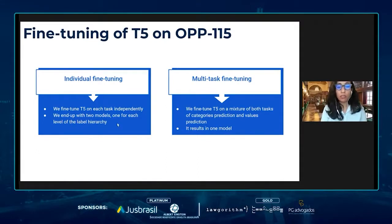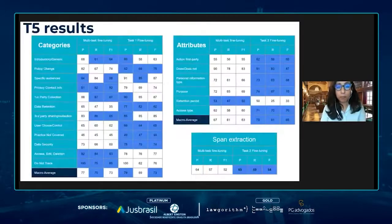And in this way, we have two models. And the second way to do it is to fine-tune it in a multi-task setting on a mixture of both tasks to capture the global labels hierarchy. When we look at the results, we see that both ways of fine-tuning have close recall for both tasks, but the precision is significantly higher when we fine-tune on each task separately, which is what the authors of T5 recommended.